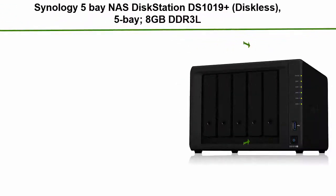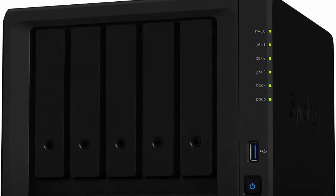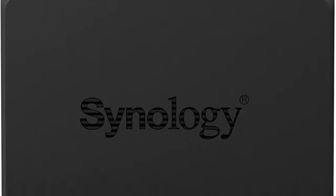Top 8. Synology 5-bay NAS DiskStation DS1019+, diskless, 5-bay, 8GB DDR3L, quad-core CPU with AES encryption engine, delivering reading and writing throughput at over 225 MB per second, even when data is encrypted. Loaded with 2 4GB DDR3L memory modules, providing 8GB memory capacity in total.